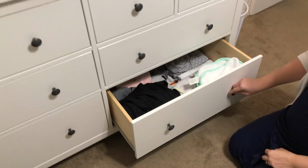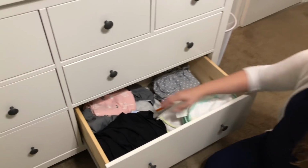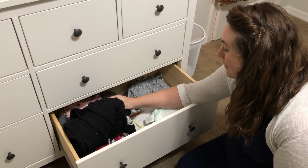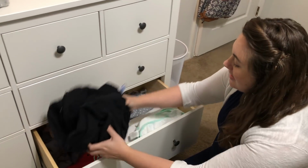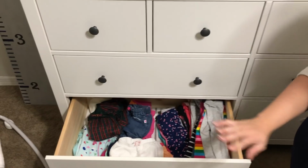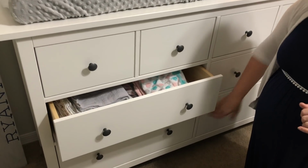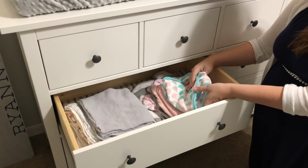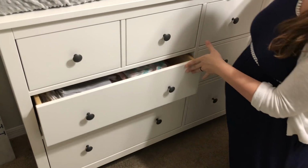At the very bottom, kind of using this as extra bedding, like for her pack and play and for her crib. This is also where we put her towels. And then we just have the Moby wrap. And then down here, it's even more random. We have some bathing suits that she won't use for a while. And then this drawer in the very bottom is a lot bigger sizes that she won't need for a long time. And finally, we have extra swaddles and sleep sacks in this drawer, again organized from small to big.